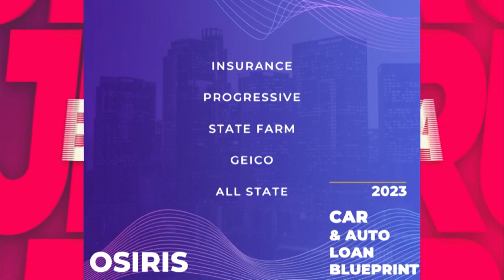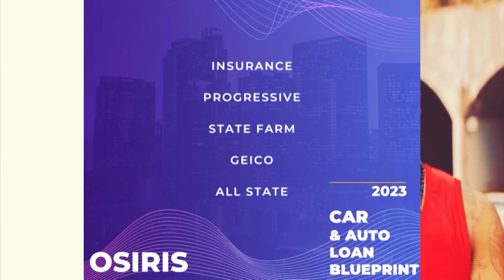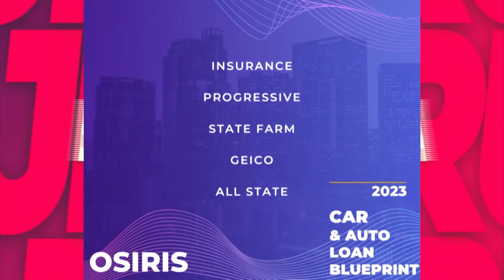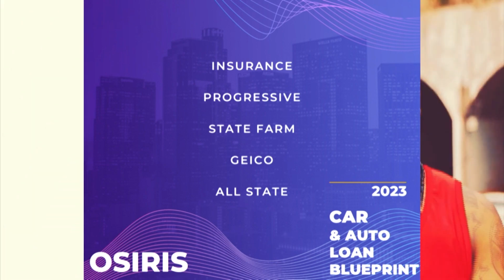But some options that you can use is Progressive. Some of these places that I'm going to refer you to are not just auto insurance. Some of them are for rental insurance. Some of them are for life insurance. Some of them also have different policies that you can use to secure and insure your house, your car, your life insurance, okay? So Progressive is one, all right? State Farm is another one. Geico is another insurance company, and of course, Allstate, all right?